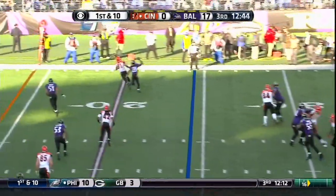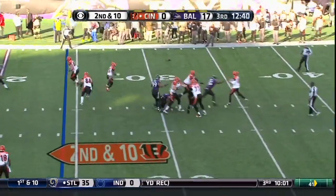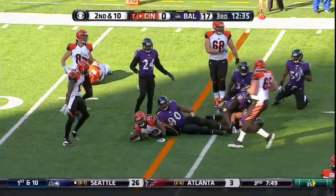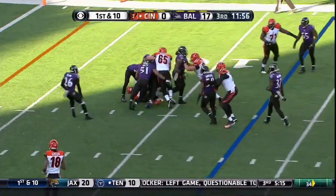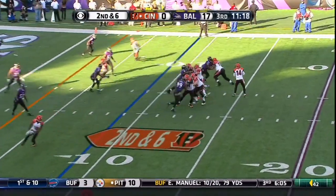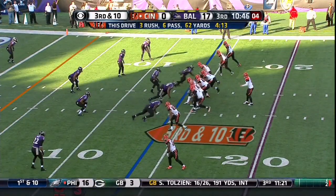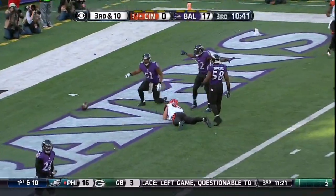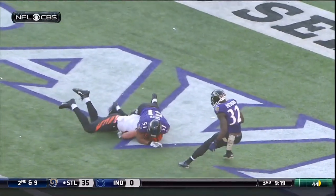Dalton under pressure and threw it away. Dalton to Bernard to the 20, spinning inside the 15 and down at about the 8 and 6. Dalton running out of time, and he goes down at the 14. Dalton to the end zone, diving, incomplete. It would have been a heck of a catch by Tyler Eifert, but you can see at the last second there.